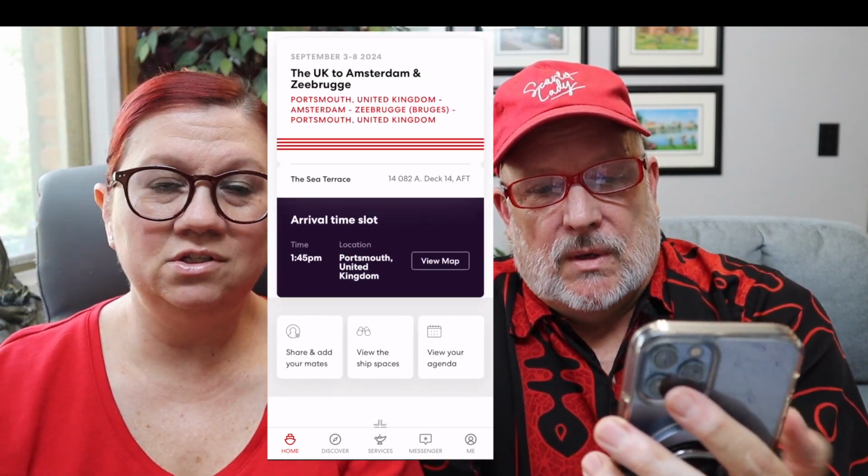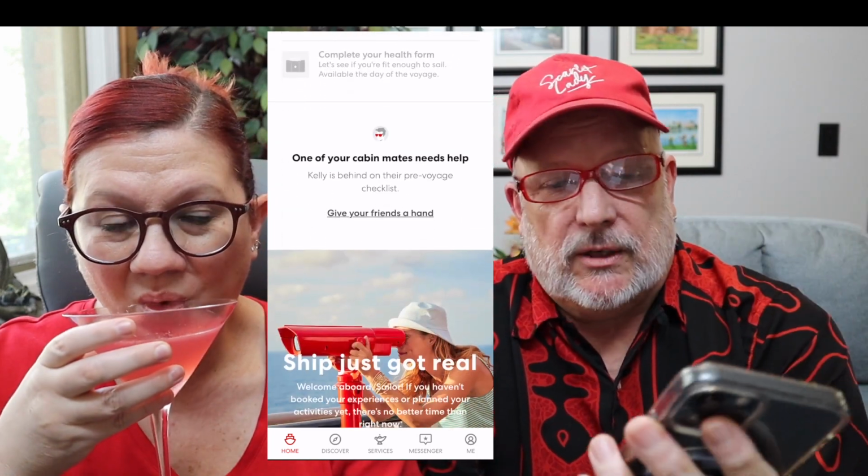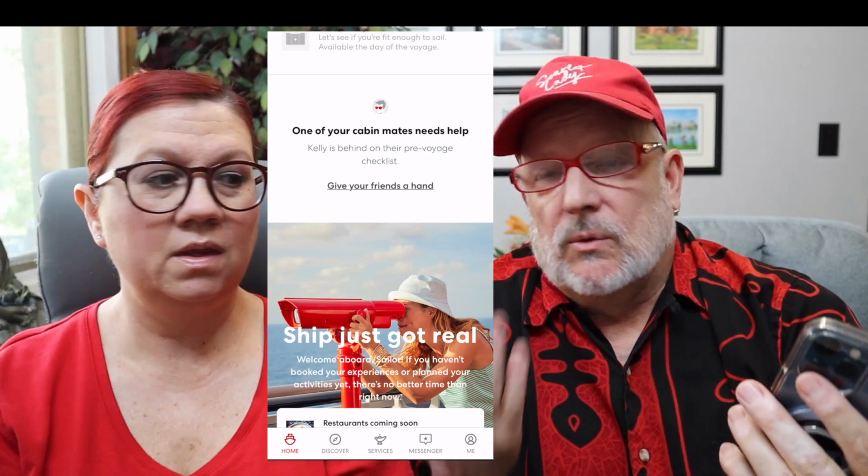Bam. And then you can start doing stuff for your next cruise. Yeah, and it's going to give you a home page for the whole next cruise, and it's going to tell you booking windows for that. It's going to let you check in, do all your stuff. So that's how you navigate between the 2 cruises and the 2 sailings.